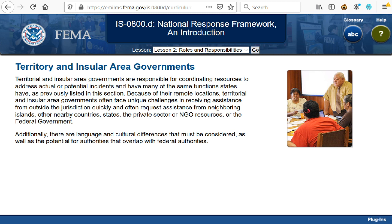Territory and insular area governments. Territory and insular area governments are responsible for coordinating resources to address actual or potential incidents and have many of the same functions states have, as previously listed in the section. Because of their remote locations, territorial and insular area governments often face unique challenges in receiving assistance from outside the jurisdiction quickly, and often assistance from neighboring islands, other nearby countries, states, the private sector or NGO resources, or the federal government.